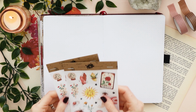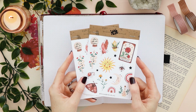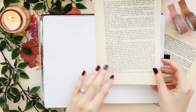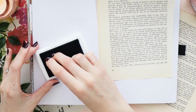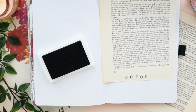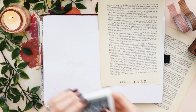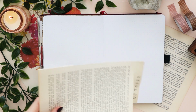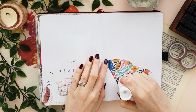For my October 2020 bullet journal theme, I am using the new Magic Fortune Teller stickers from my Etsy shop. When I was painting these stickers, I knew that I wanted to use them for this month, but while I was making these spreads, I noticed that it didn't really turn out to be a fortune teller theme. So I renamed it the Spiritual Woman theme.